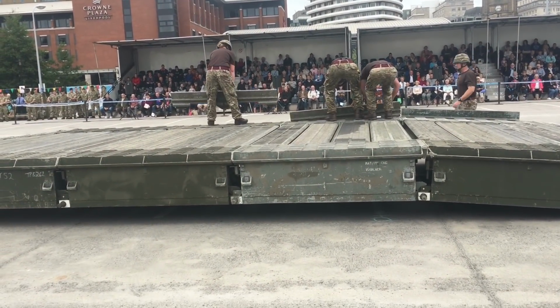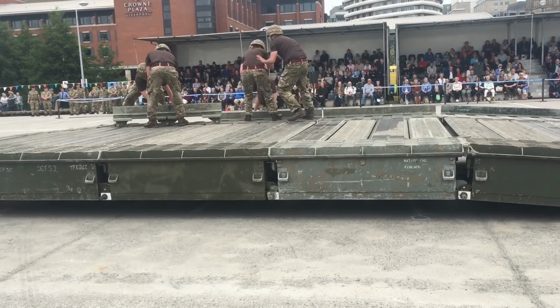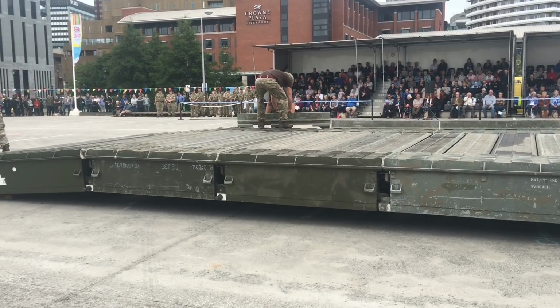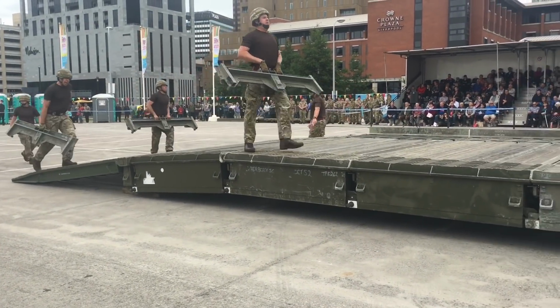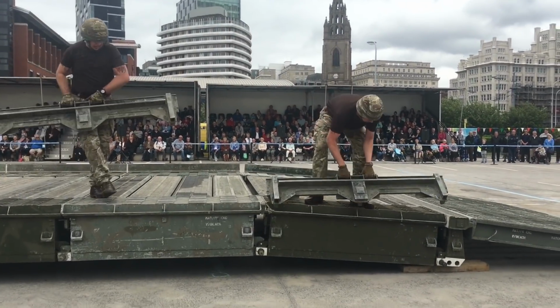What we need to watch is to make sure we aren't hooked on before we let go, because we have a chance of them dropping into the water. Sometimes we have to send sappers into the water to recover them. They're probably the most important part of the bridge and curving.